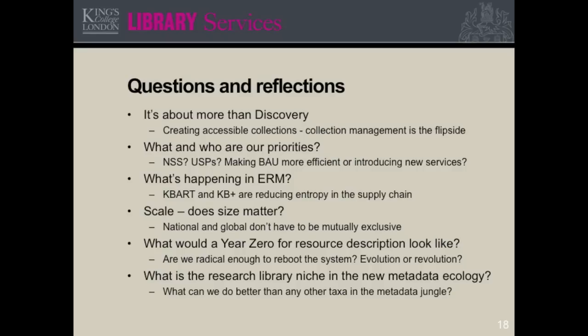There are initiatives like KBART to reduce entropy in the supply chain, get people talking to each other, introduce some standards for practical operations, and KB Plus, which is a very exciting new shared service. I think KB Plus is a parallel strand of activities with what we're talking about here. It's addressing almost a similar problem space in a very, very sensible way. It's going to have a good offering for the UK. It's making connections across the Atlantic with initiatives like GoKB.